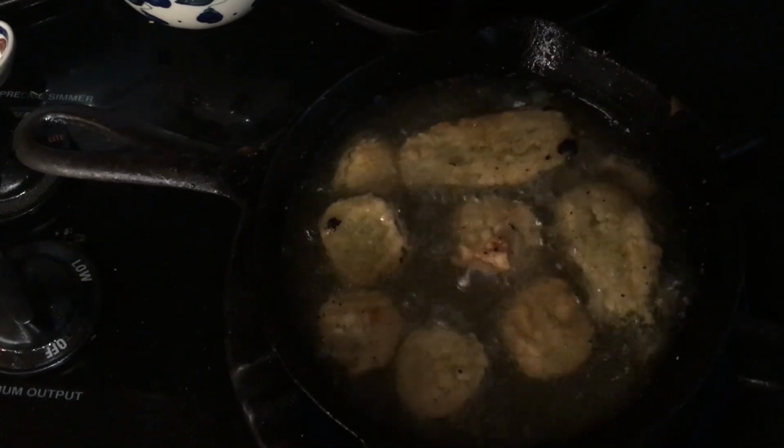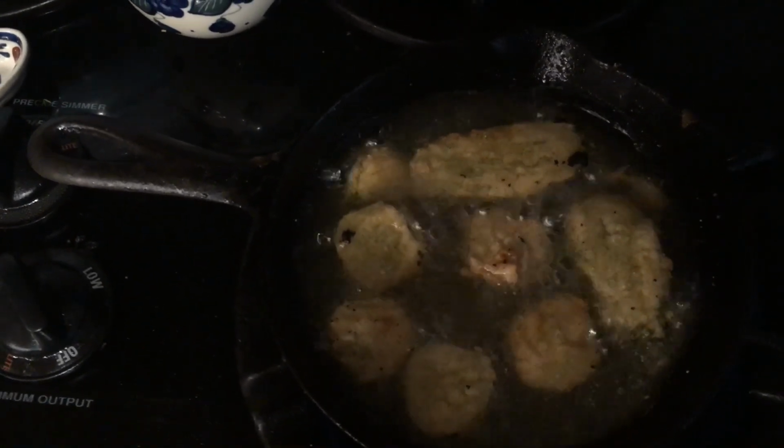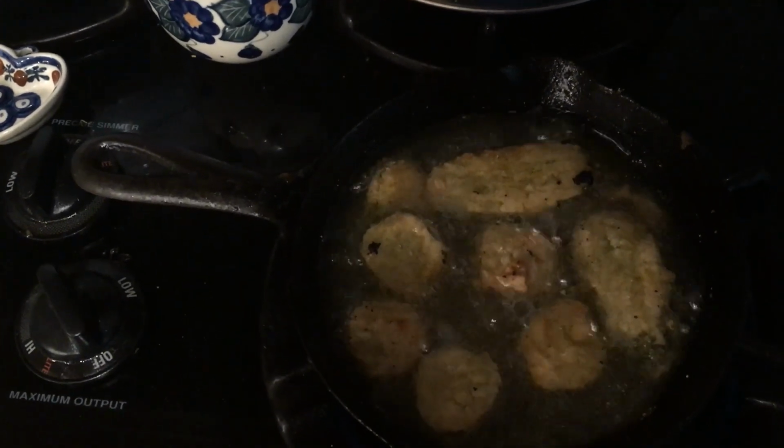Now you can see that I just flipped them, and I flip them kind of back and forth a couple times just to make sure that they're not going to burn and that they'll just end up being nice and golden brown. And like I said, the reason I do just a few at a time is just because I don't want them to burn. I just want them nice.